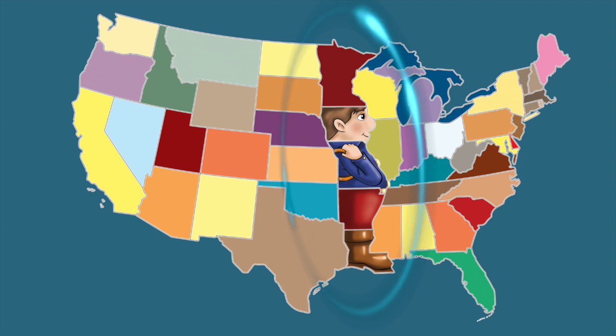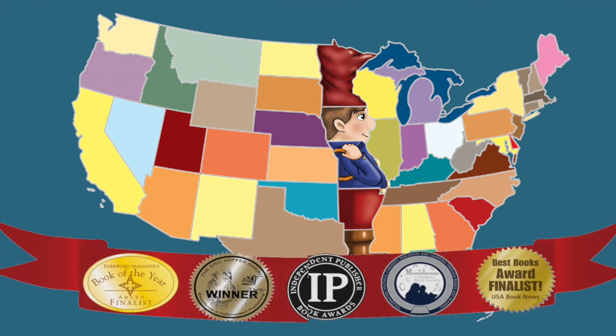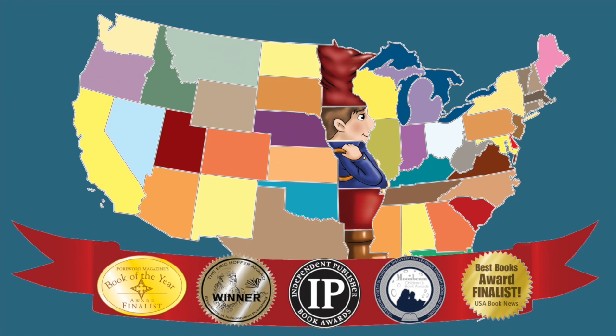Now what do you see? A little man in the map. He even has a hat in the shape of Minnesota. And the memory aids don't stop there. Other states become elements of the little man in the map's world.